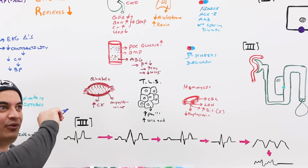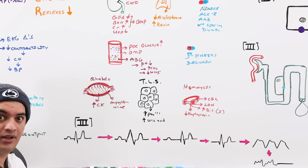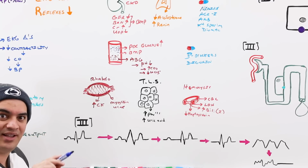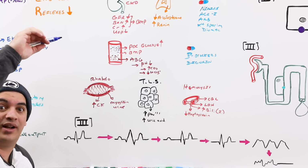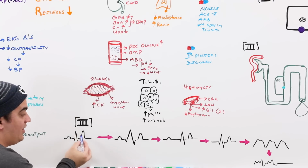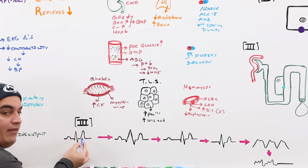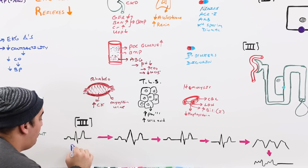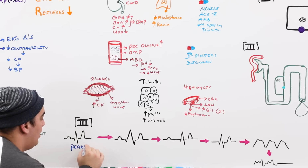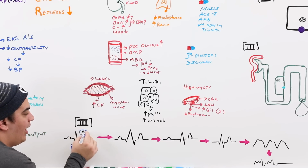Because whenever you have the action potential, it has to go down all the way to hit the resting phase. But do you actually truly ever hit the true resting phase? No, because the hyperkalemia created a new resting membrane potential. And so it affects the repolarization of the ventricles. What is this wave here that represents ventricular repolarization, the T wave? It produces what's called peaked T waves. So that's one sign here, okay?